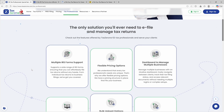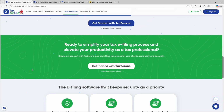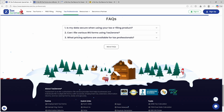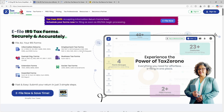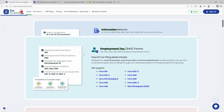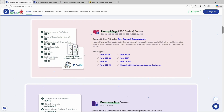Built-in validation checks reduce IRS rejection rates before submission, and rejected returns are automatically retransmitted at no additional cost. The platform supports bulk uploads, encrypted data handling, IRS authorized e-filing, and long-term document retention for audit readiness.